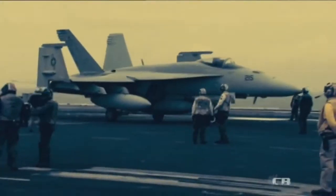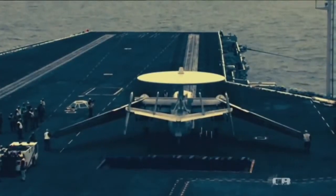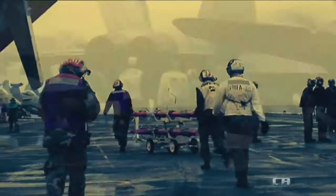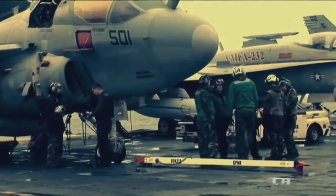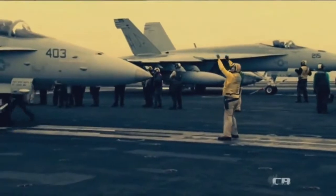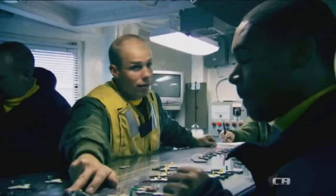305. But this is no ordinary runway. The flight deck has been called the most dangerous workplace on Earth. Here, the deck crew must dodge wings, blades, and jets as they fuel, arm, and park the multi-million-dollar warplanes. "Turning starboard, heel to port. Watch your moves, watch your step."